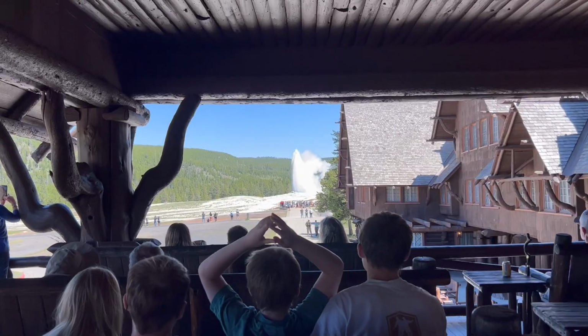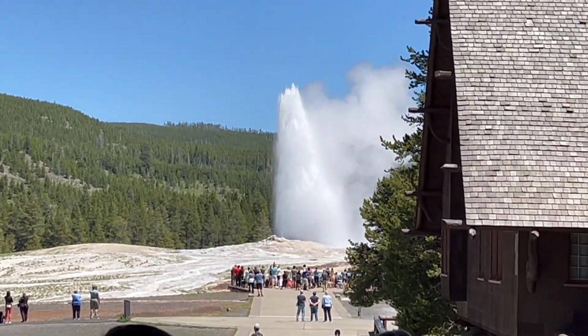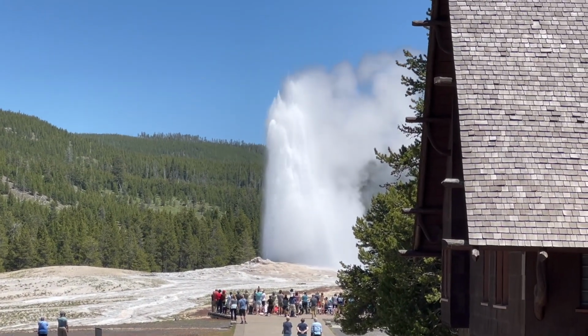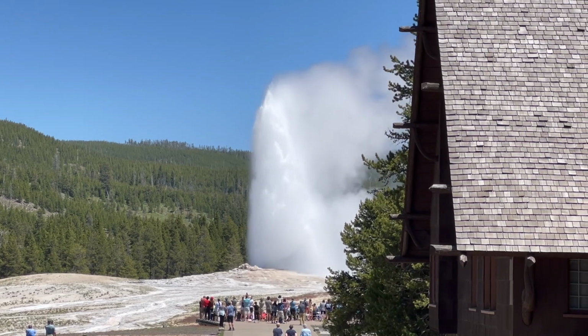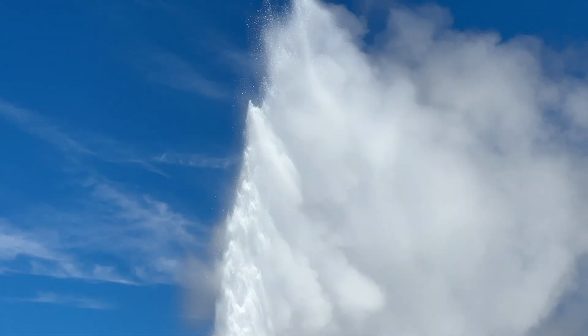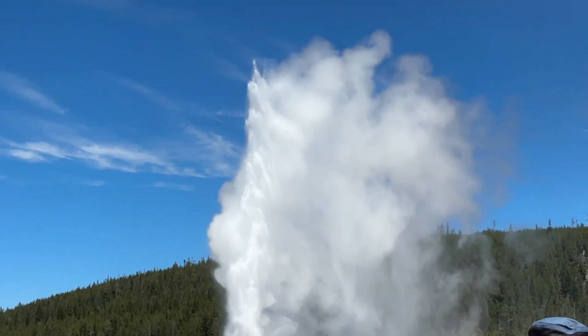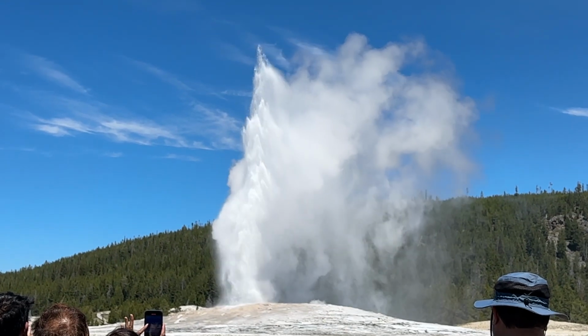One of the amazing things about Old Faithful is that it was named by the earliest explorers because they saw that it was going off regularly about every hour. And while most of the other geysers in the park have changed over time, Old Faithful pretty much has not. Now, there was an earthquake and it caused a little bit of variation on Old Faithful, but pretty much every 60 to 90 minutes it erupts.